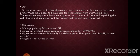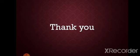Six Sigma was made popular by Motorola and GE. Six Sigma in the statistical sense means a process capability of 99.9997%. So Six Sigma means in operations only 3.4 defects per million parts. That virtually is zero defects, designed for reducing defects. So these are the things in operations management.